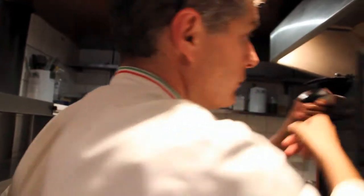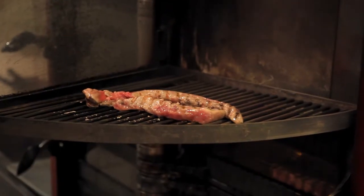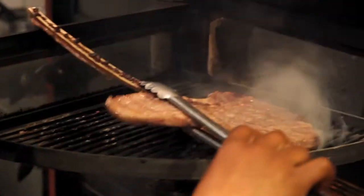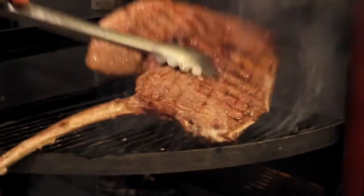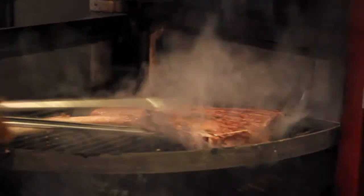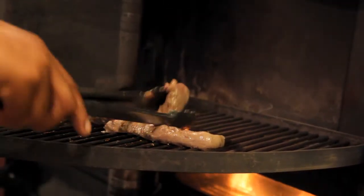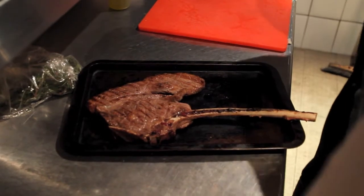Turn the lamb here, because we get too much flame. Oh, look at how nice the color is getting. Go Mitchell, close. Yeah, we're ready, huh? Yes, I just want 1 minute, and we go. Take out the lamb as well.